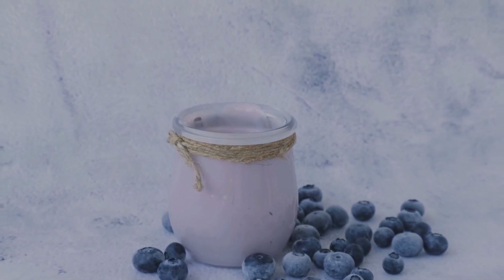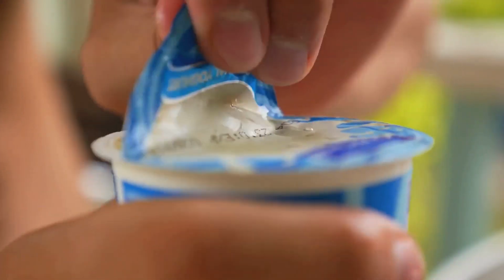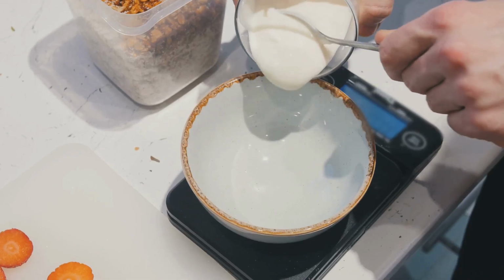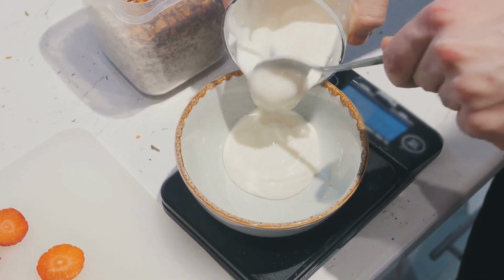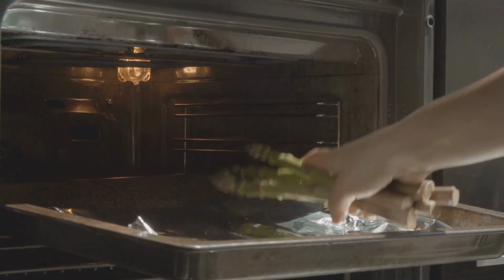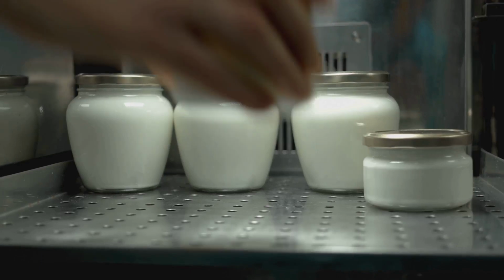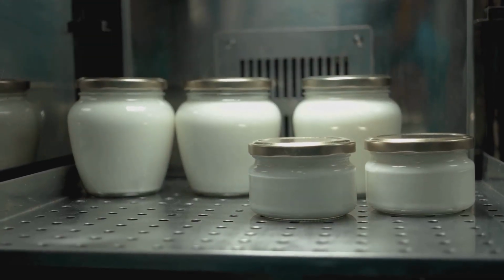This can be a spoonful of your last batch of homemade yogurt, or a good quality, plain store-bought yogurt with live cultures. Whisk it in gently but thoroughly. Then you need to keep it warm for several hours. An oven with the light on, a yogurt maker, or even a cooler with hot water bottles will do the trick. Just let it sit, undisturbed, for 8 to 12 hours.